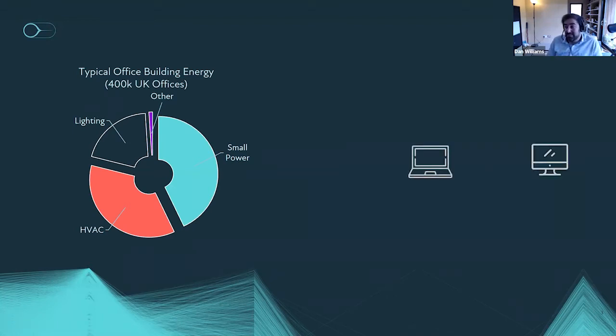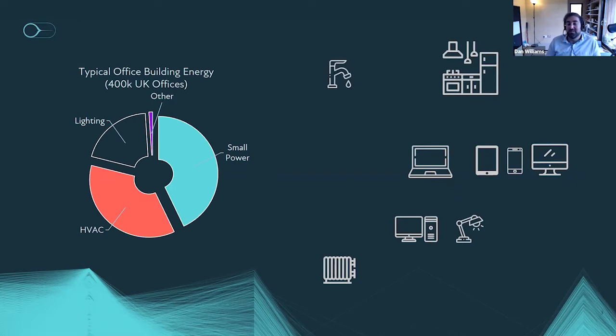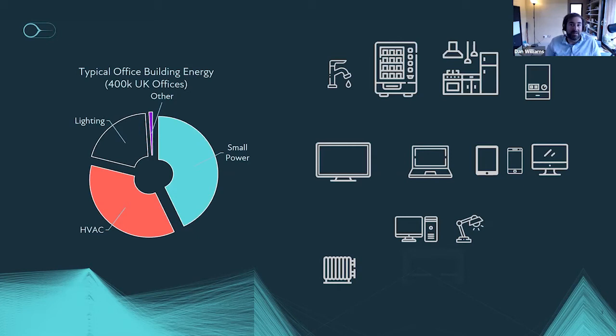Small power is made up of the very obvious things like a laptop or a desktop computer, lamps that are becoming more present with lovely offices that are made to look like your home, and lots of coffee machines and hot water taps, vending machines, kitchens, the heaters that people sometimes sneak under their desks to warm themselves up because they find the office too cold, which is unfortunately very common. And then the big printers and copiers and all that kind of thing.